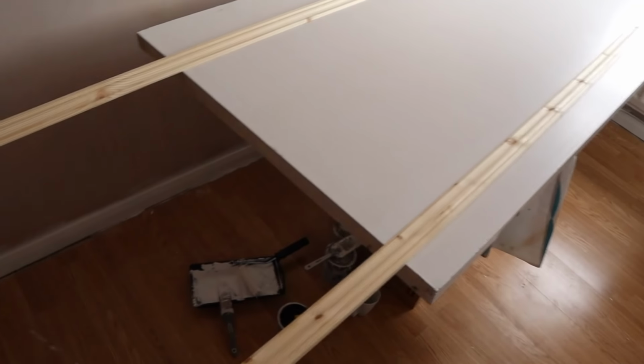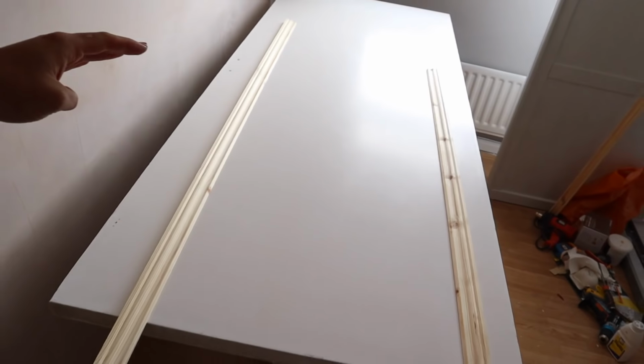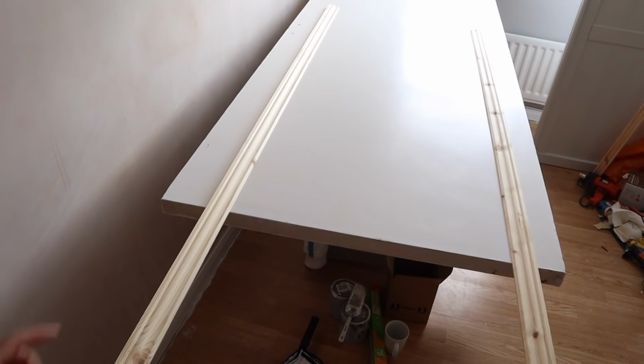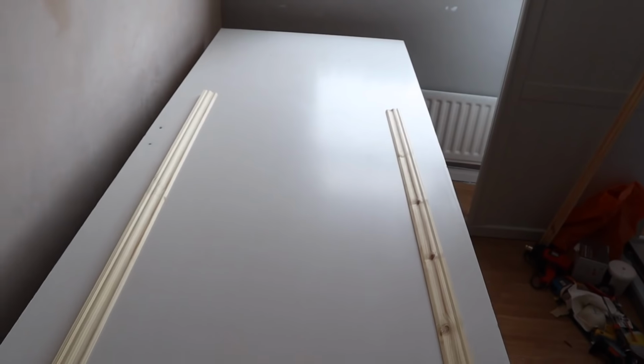So I'm going to use my mitre saw to cut these down at 45-degree angles, fit them as a lower half, like 2/3 down is the longer part, and then we'll do another smaller square about 1/3 of the way up, so it's kind of decorative and nice.